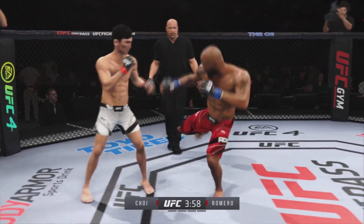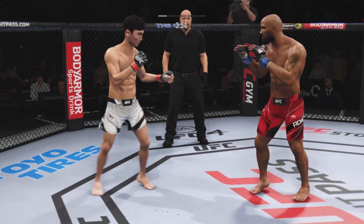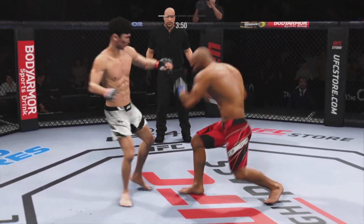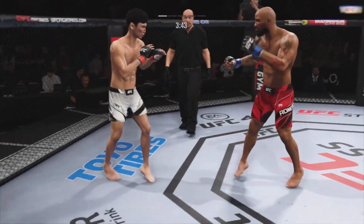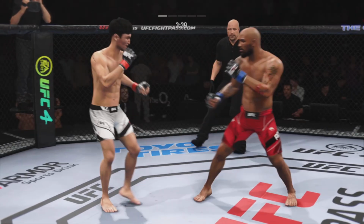All right, so 1 minute into the fight, we've got a full-on brawl here, DC. It's great for the fans, not necessarily for the gas tank if this thing goes much longer. Not great for the gas tank and not good for the old noggin. You can't take so many upside the head. Somebody's going to sleep. Effective punch there by the Korean Super Bowl.